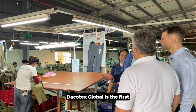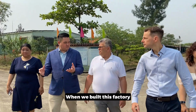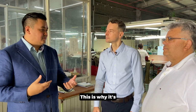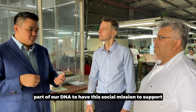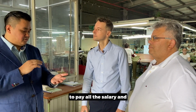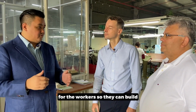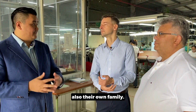Dakotex Bluebird is the first factory in this industrial zone. When we built this factory, it was all sand, no concrete. This is why it's part of our DNA to have this social mission, to support, to pay all the salary and all the benefits that come with it for the workers, so they can build also their own family.